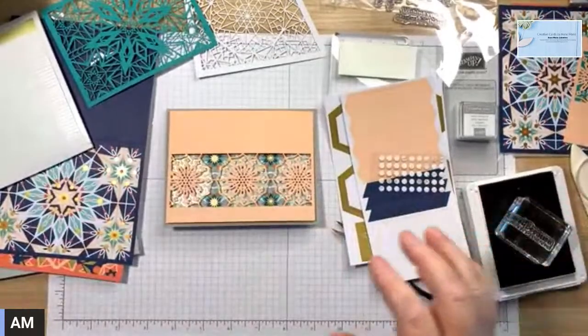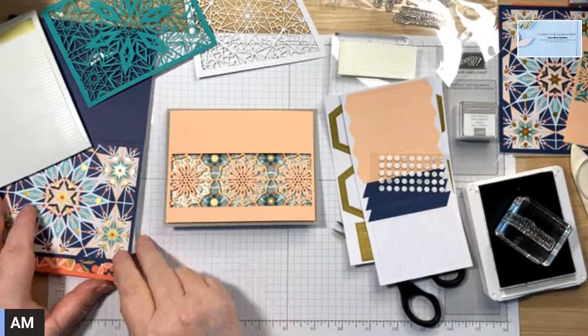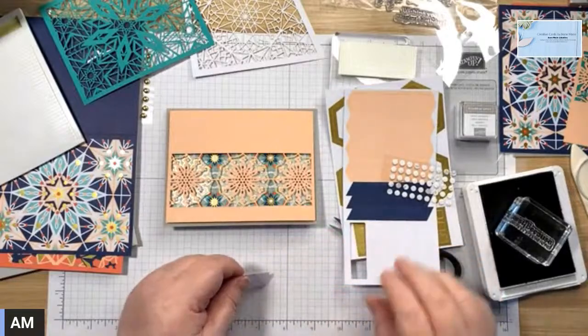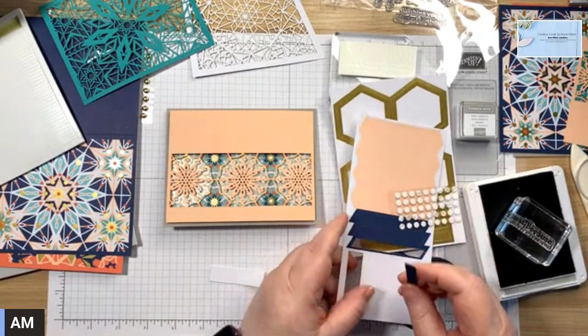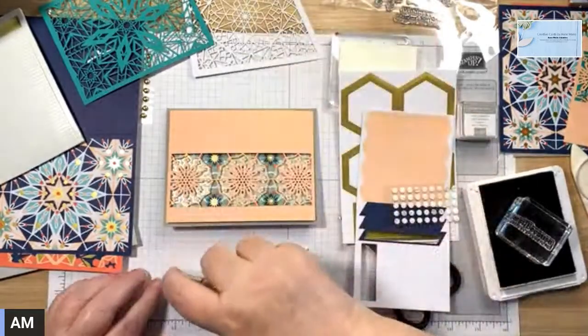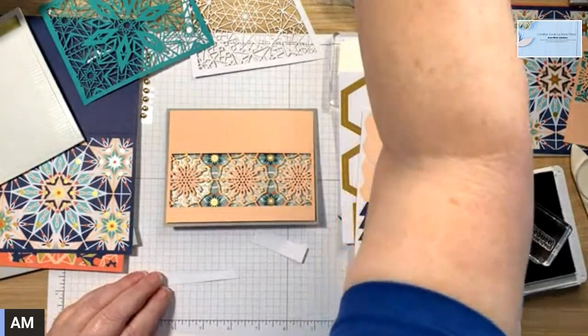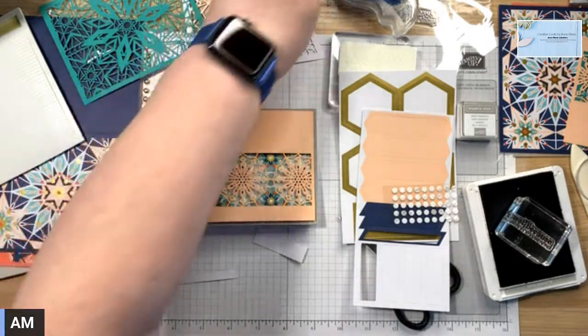What am I stamping this on? Better look at that. The white with the navy behind it. White with the navy. So. Actually, I'm just going to use my, okay.